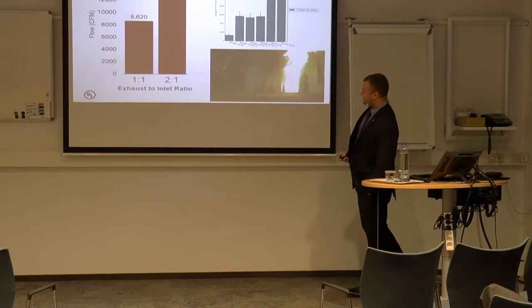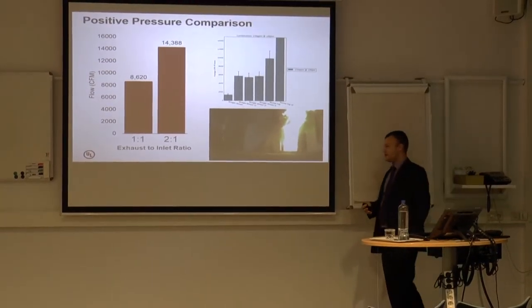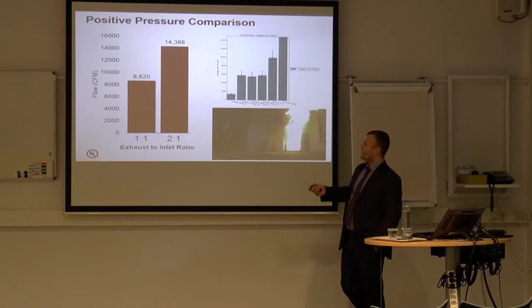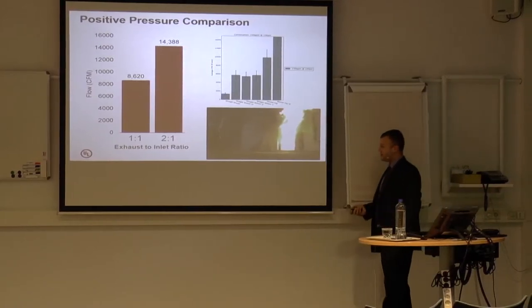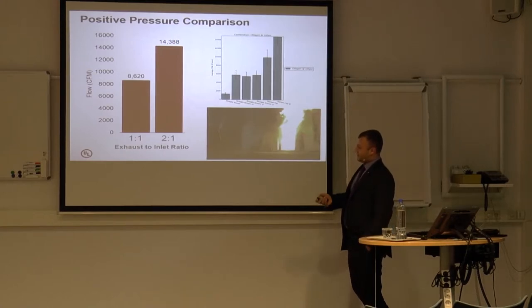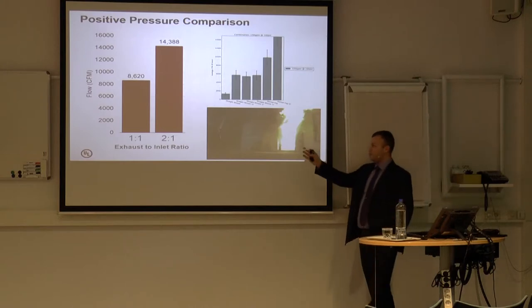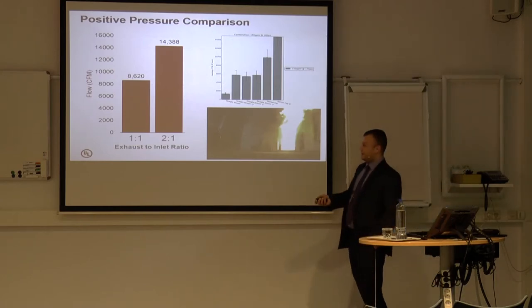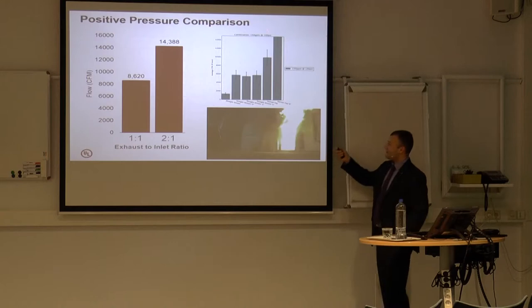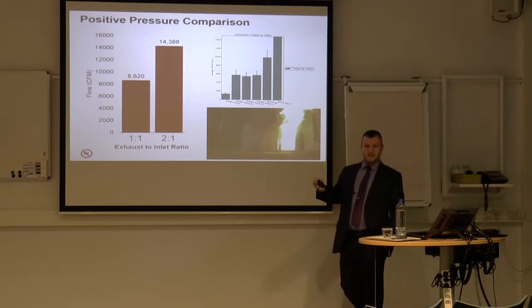Positive pressure comparison. This is going back to the research that UL did previously on positive pressure ventilation and positive pressure attack. If you take a look at some of the flow calculations that they did using the fans during fire suppression, you first start looking at the exhaust to inlet ratio. So if I have a 1-to-1 exhaust to inlet, or a 2-to-1 exhaust to inlet, I can generate anywhere between 8,600 and 14,000 CFM with a fan. Now, if we go back to the charts that we just looked at previously, those numbers are fairly comparable to what we can do with a nozzle.